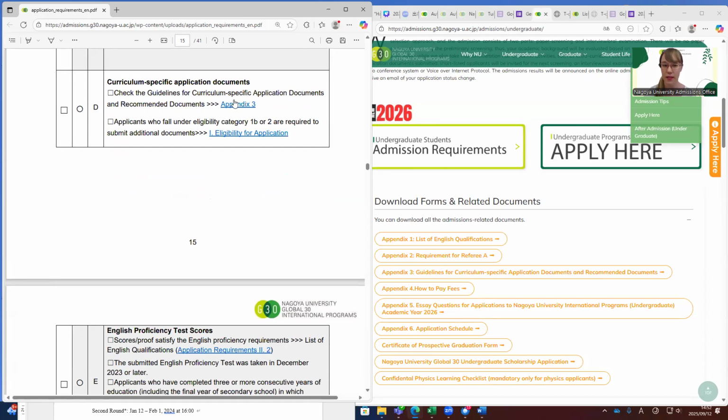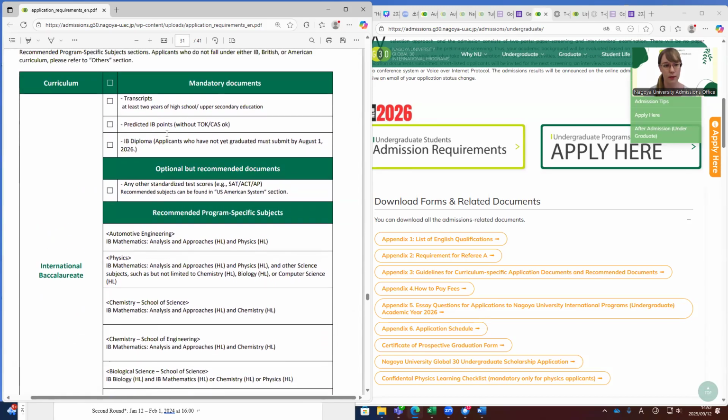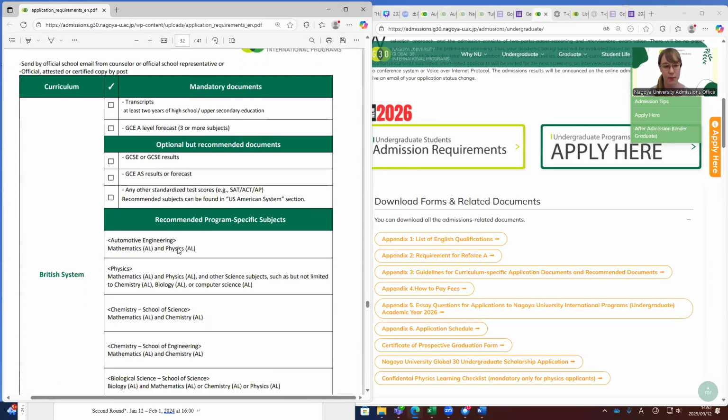I mentioned IB and A-level. You can check in this appendix list. You can see, for example, for the IB program, documents that are mandatory to submit, optional but recommended documents, as well as recommended program-specific subjects. Some of you ask what kind of courses you should take in high school to enter a certain program. Here you can find the answer to that question. There is a similar list for the British A-level system.